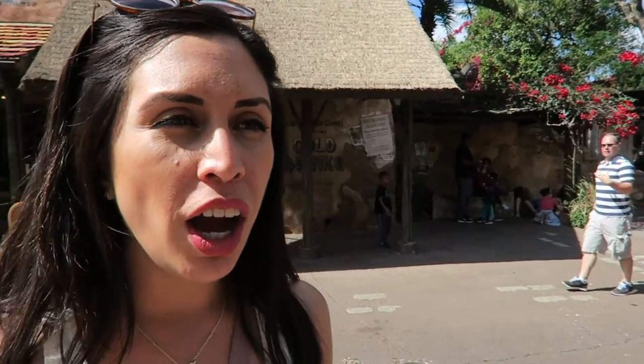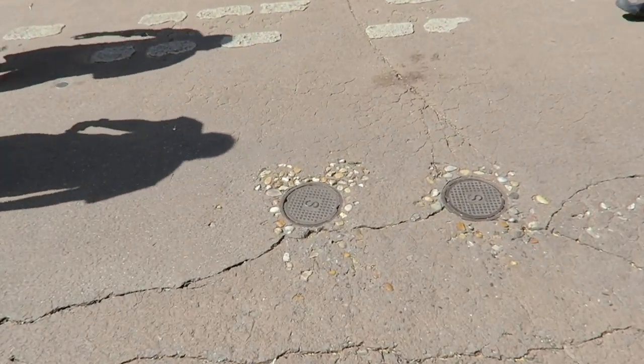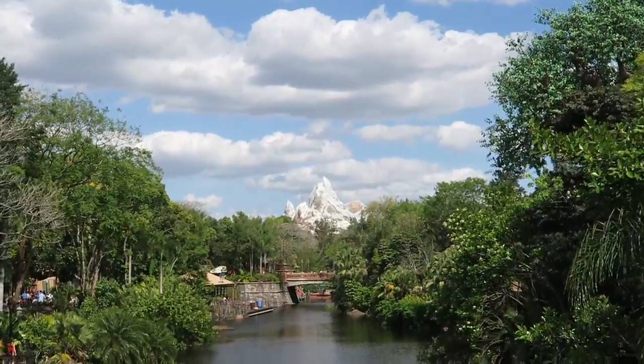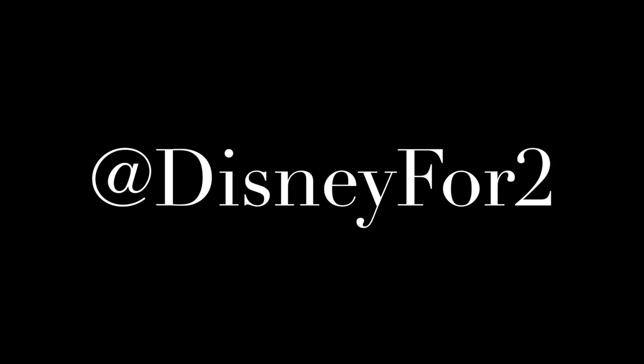So we're here in Africa, right in front of the Tamu Tamu Refreshments, a little quick service counter. On the floor, we'll find a hidden Mickey. Napping lounge here. They're sleeping.